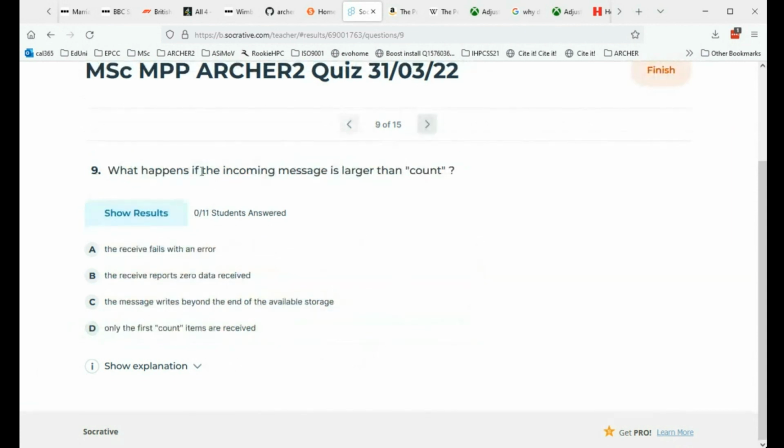So clearly, the obvious question: what happens if the incoming message is larger than count? You do an MPI receive, and you say, I'm going to receive integers, and count is 10, and then the incoming message is 20 integers. What happens there?